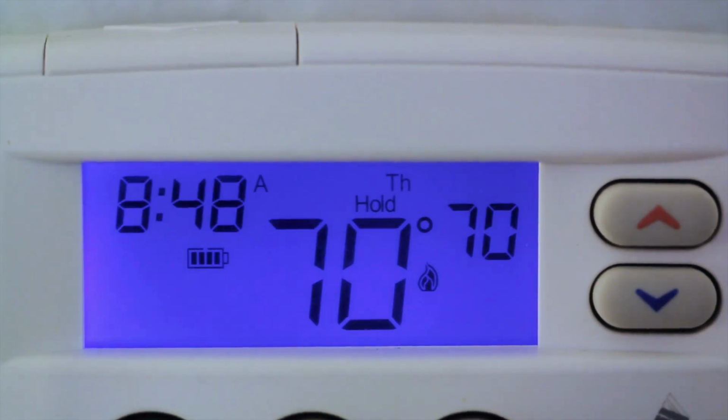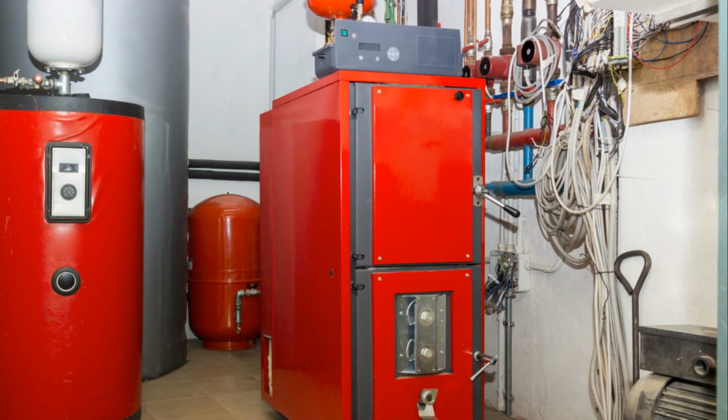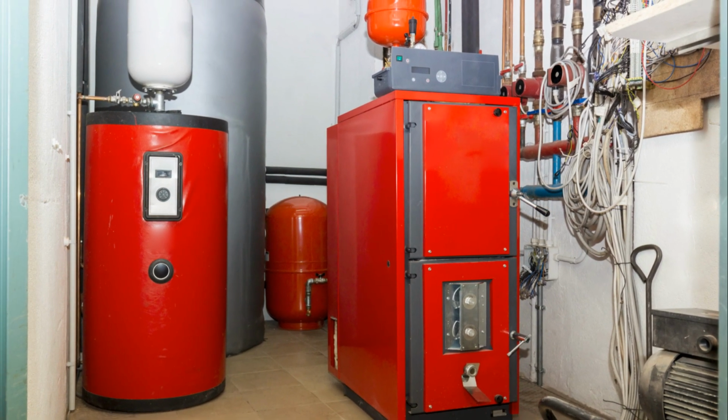So, how do they compare to traditional fireplaces and wood stoves? Well, both pellet stoves and biomass boilers offer a higher level of efficiency. They are more environmentally friendly, using renewable resources and emitting fewer pollutants. However, they do require more initial investment, and their installation can be more complex. Pellet stoves and biomass boilers are more efficient than traditional fireplaces, but their installation can be a bit tricky.